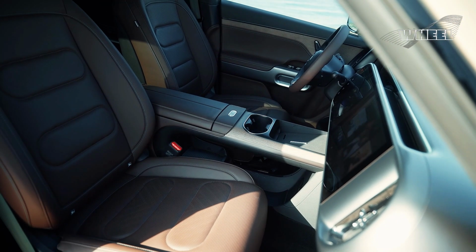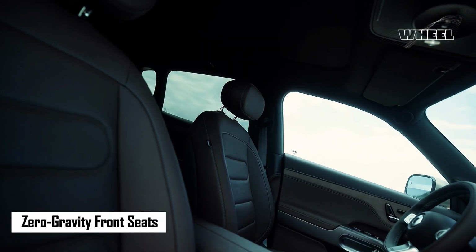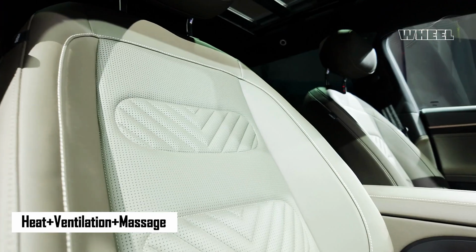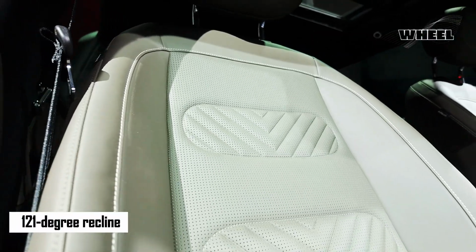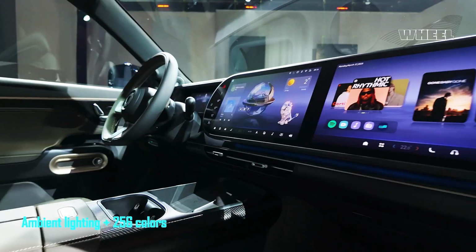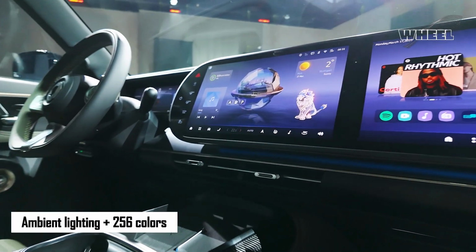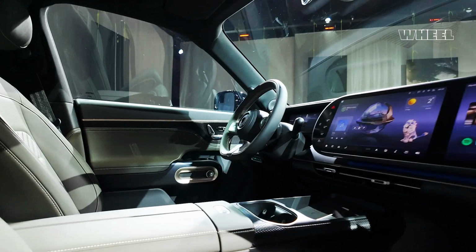Inside, it's surprisingly plush. The cabin features zero-gravity front seats with heat, ventilation, massage, and a 121-degree recline. Rear seats get heating, adjustable backrests, ambient lighting with 256 colors, and even airplane-style LED reading lights.